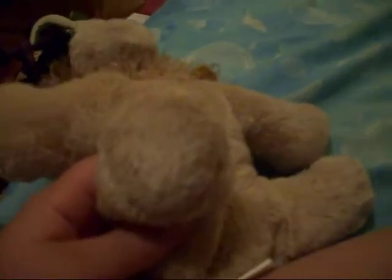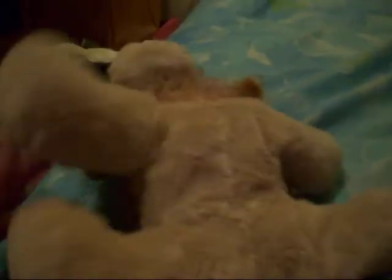And then this is the third rarest one that I have, just because it has no W. See, look at this one. No W, man. It does have the Ganz butt tag, so it's a Webkinz. It's just an error. Okay.